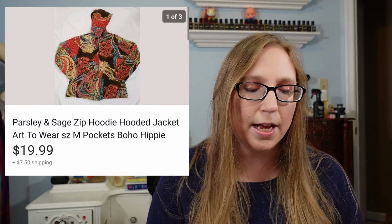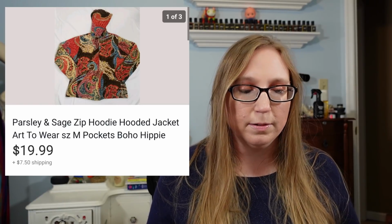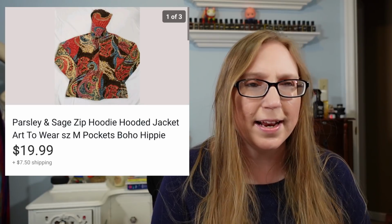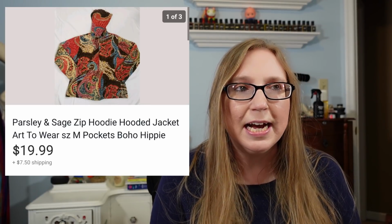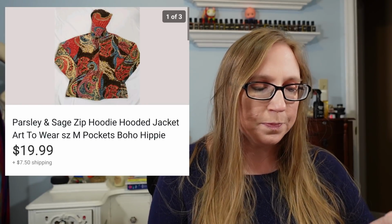Next was a Parsley and Sage hoodie that sold for $19.99. I think Eric got this at Goodwill. He thought that the print on it was unique, and I can't remember what we paid for it. My guess would be maybe $4 and some change.